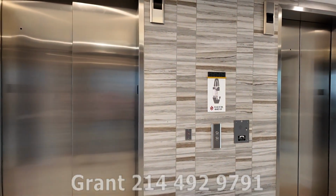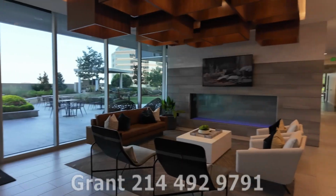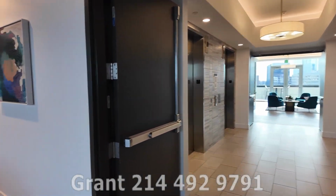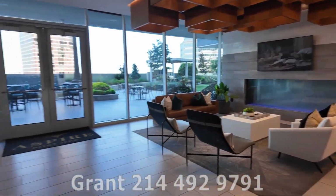So I'm on the 7th floor of the Aspire Post Oak, and we're gonna just describe this huge mega floor of amenities. Pretty much the whole floor here is amenities. So let's just kind of walk and give you an overview. I'm just gonna go counterclockwise. So we're starting over here.